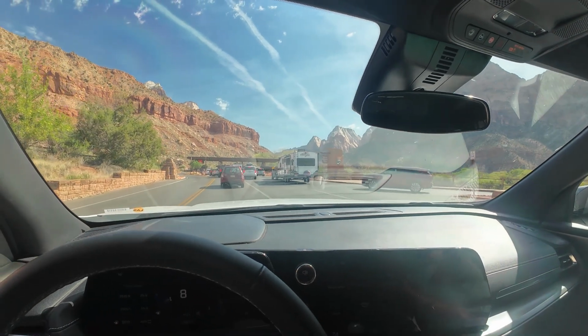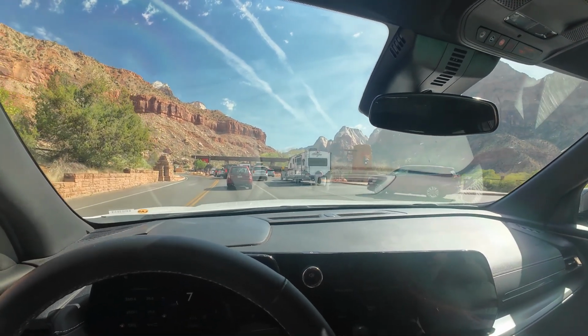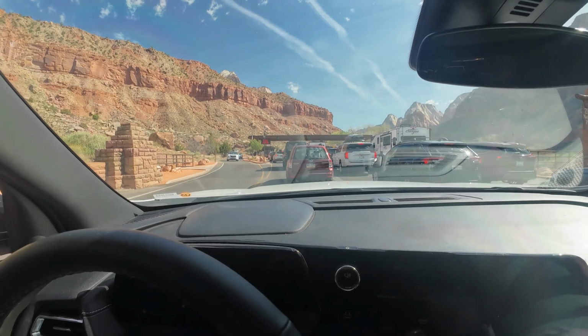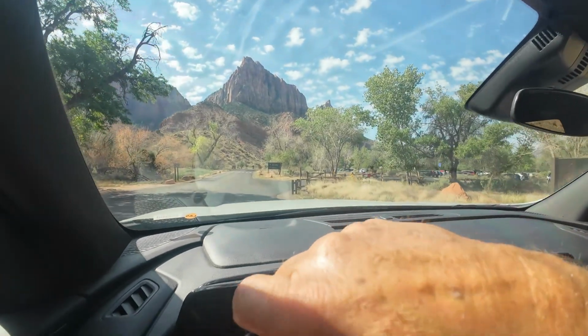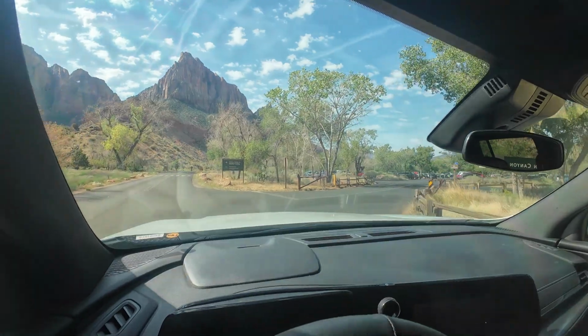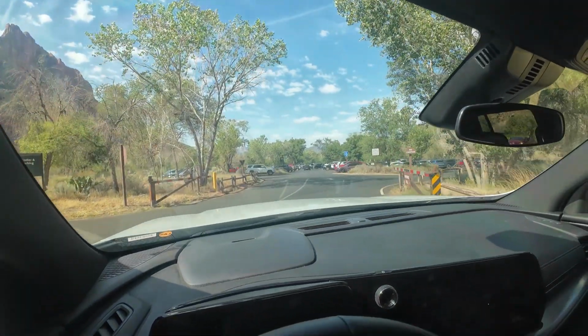Well, here we are. We're at the gate. Let's see how this is going to go. There's about 8 or 9 cars in front of us. I have my America the Beautiful pass and my ID. And we are moving forward. All right, we are going to try to find a parking place. They already told us we should have been here 4 hours ago.